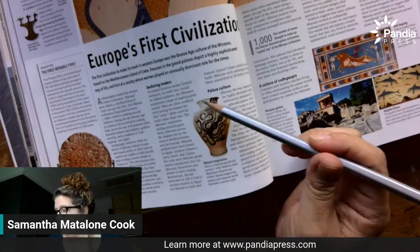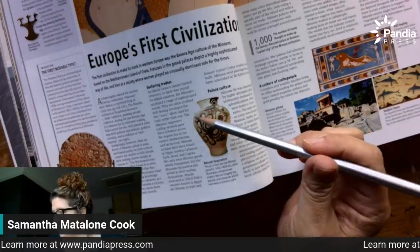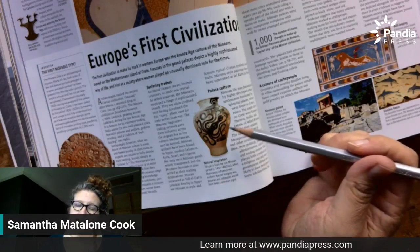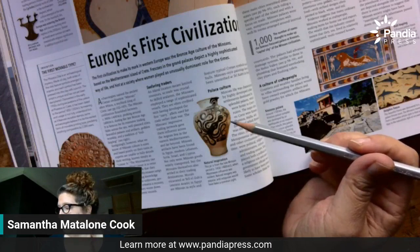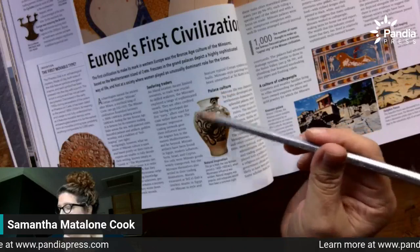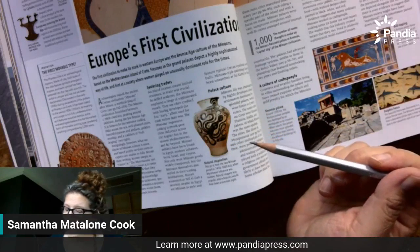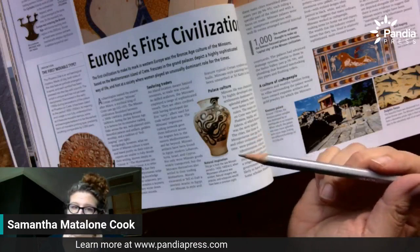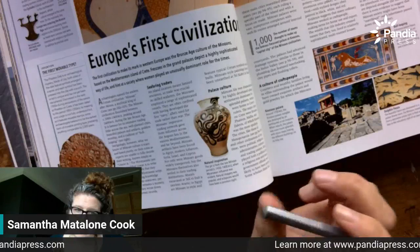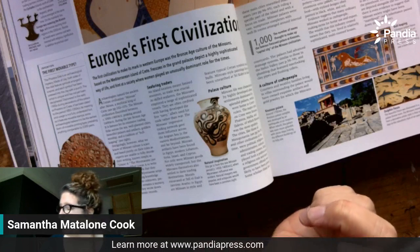Well, first of all, this form, right? The way in which this is shaped is actually really, really familiar. It's a classic, timeless shape that jars and vases have been made in. They were made in this form before the Minoans, and they were made long after. So what are we talking about? We're actually talking about this Bronze Age culture. It's on the island of Crete mostly, in what is now Greece.